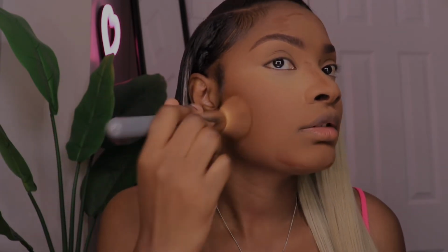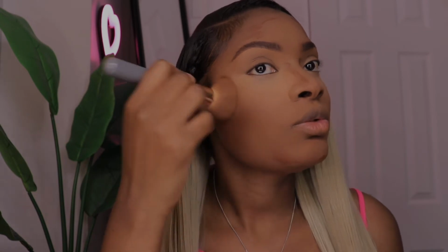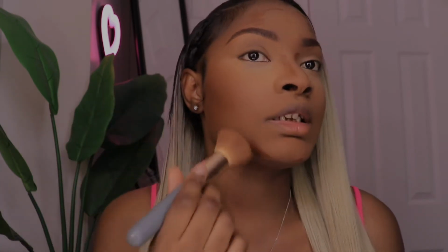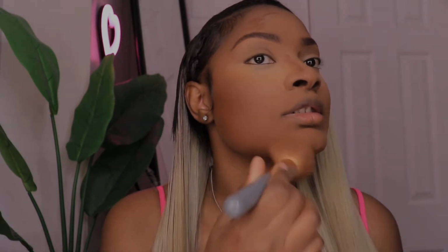Sometimes it looks so harsh, and I gotta tone it down with some satin powder or whatever. You could put it on your cheeks, but don't go all the way down. Now this one you could do a patting motion, or you could do a swiping down, patting up. You see, snatched. This right here, I'll be just patting, swiping, anything, because this is concealer.